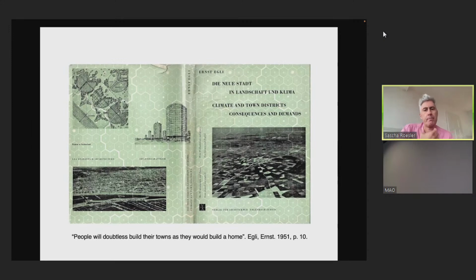So Ernst Egli was particularly interested in his book Climate and Town Districts in an urban scale of climate control. And he says people will doubtless build their towns as they would build a home. So really, he tried to rethink the way we are cooling. And of course, the roofscapes of Hyderabad was also an important example for him. Hyderabad is for him an exemplary Indian town, and he speaks of an urban body that is ventilated inside via airlocks. And there are many air channels, as he says, that renew the air in the interior of the town.